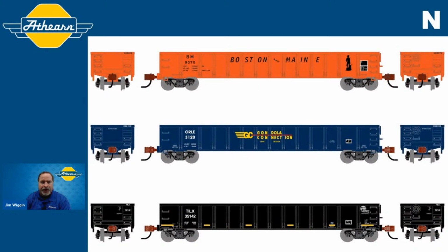Now you also get the option of 1975 on up with the Boston and Maine and late 1990s era Gondola Connection. And if you're more of a 2000s era modeler, we have the Trinity Industries Leasing.